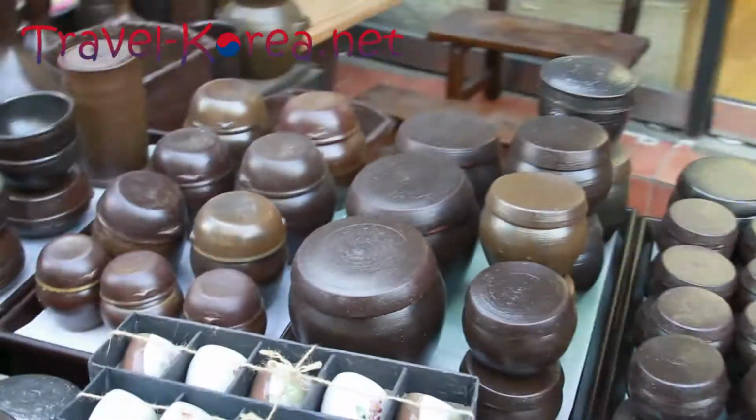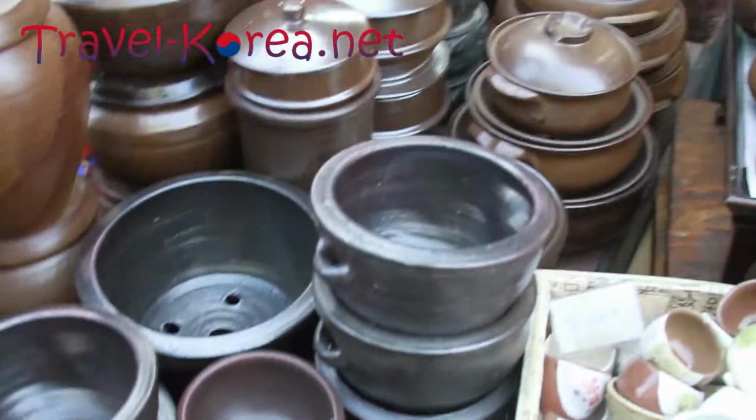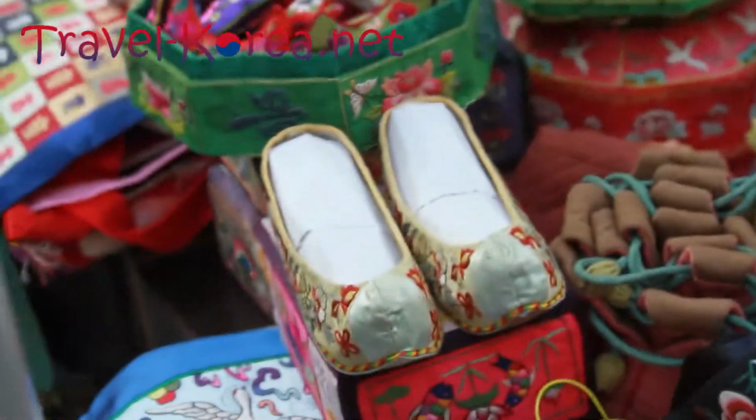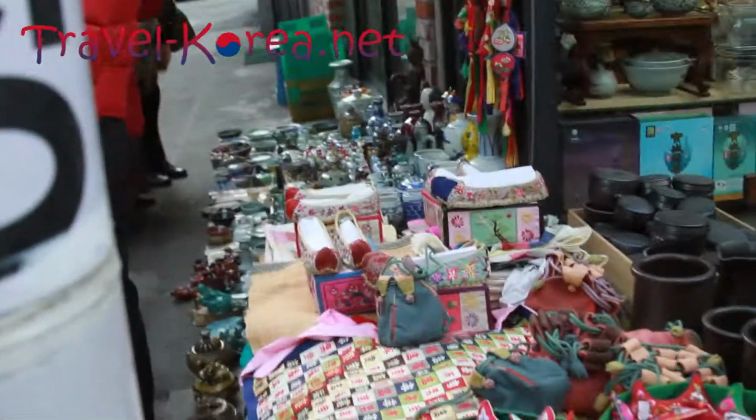Cute, huh? I actually need one of these really big so I can make some makkoli, Korean rice wine. Because these things actually breathe through the clay. Air goes through. Kind of like cork. And then we got like Korean traditional shoes. This is a lot of the women's stuff, I think, which is kind of cool. More cool stuff.